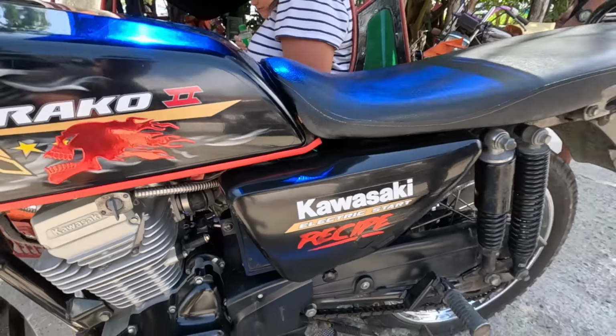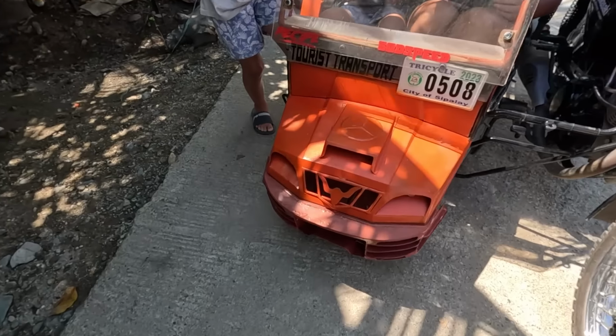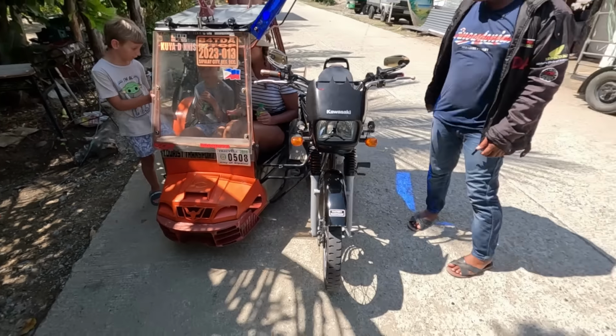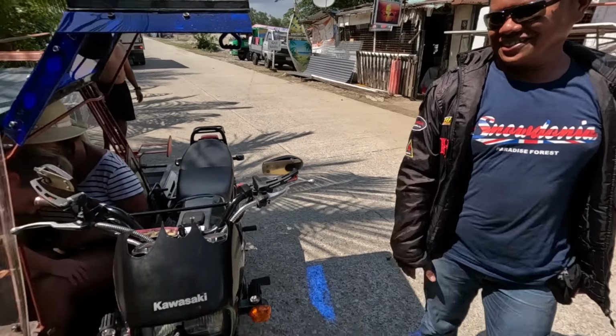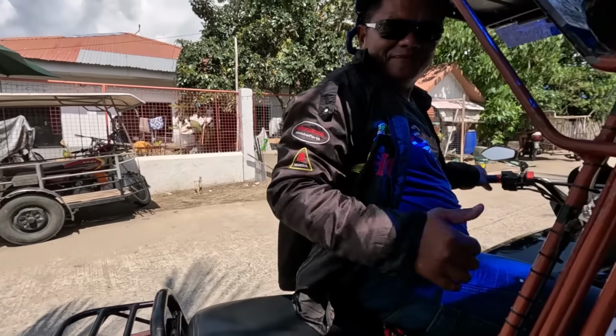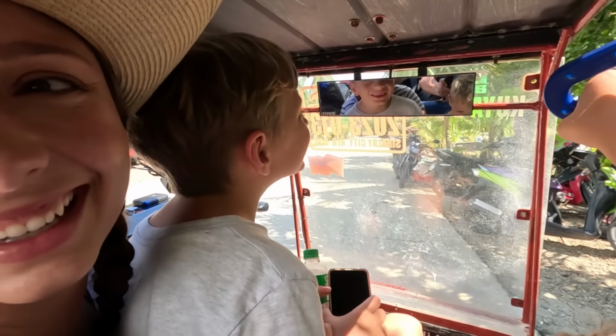Wow, look at that. That is awesome. Nice stickers. And over here, it's got a Mercedes symbol. So this is German engineering. I like it. And what's your name? Dennis. Chris, nice to meet you. All right, looks like we got a ride. You'll get in the back. All right, I'm getting in the back. Thank you. All right, we're good to go.